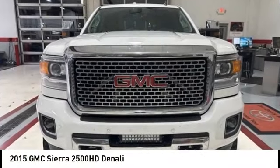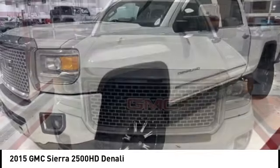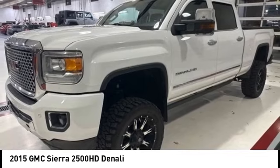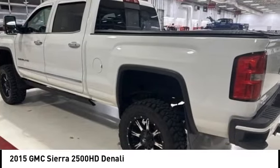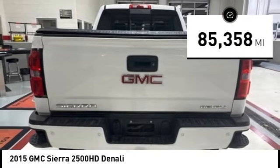You are going to love the 2015 Sierra 2500 HD. The GMC Sierra 2500 HD has all your workhorse basics covered. No worries here. This vehicle has less than 90,000 miles.